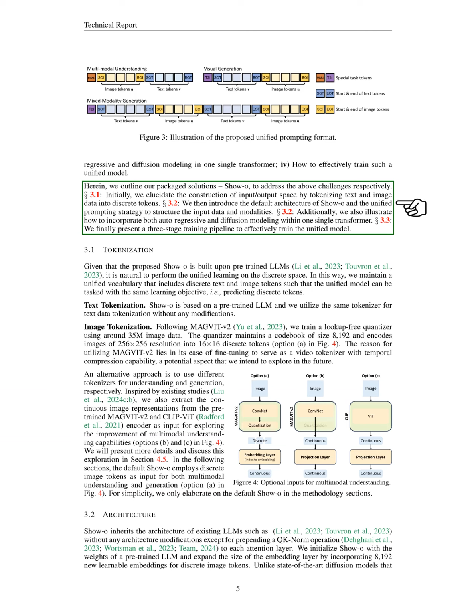First, we define the input-output space by tokenizing text and image data into discrete tokens. Next, we introduce the Show-O architecture and a unified prompting strategy for structuring input data. We also explain how to combine autoregressive and diffusion modeling within a single framework. Finally, we outline a three-stage training pipeline to train the unified model effectively.